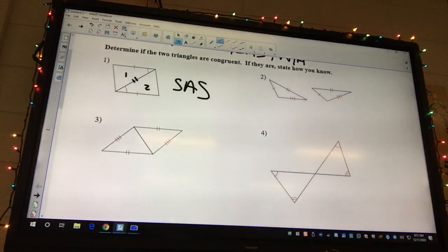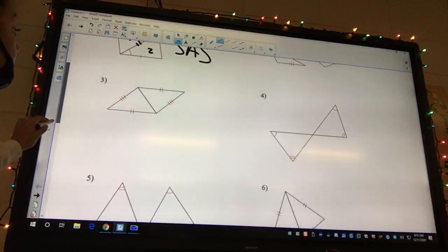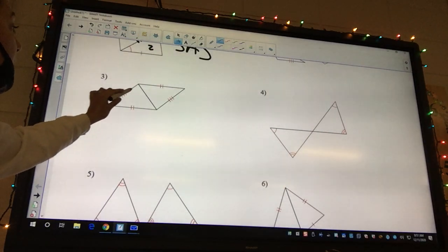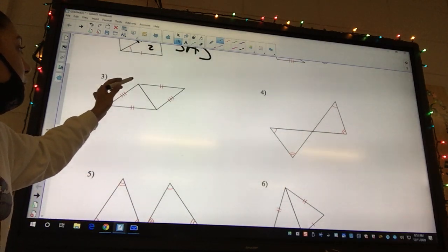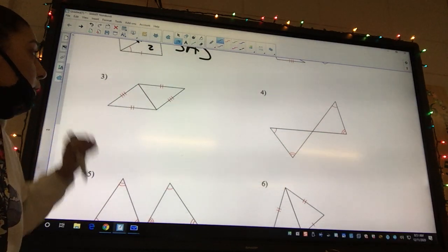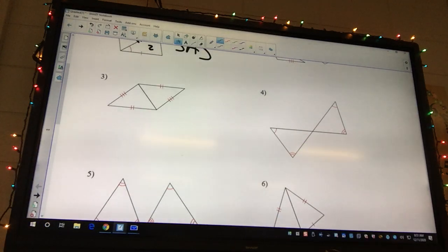Okay, look at 3. What is 3? We have a side and we have a side. Could we say that this one is the other side fairly? Yes? No?